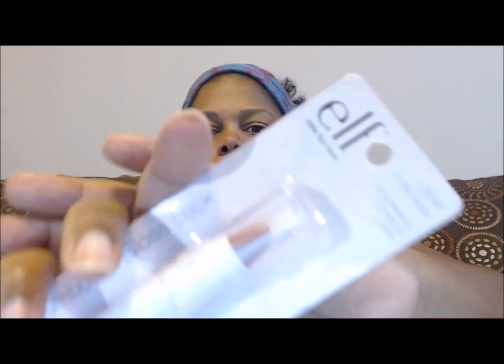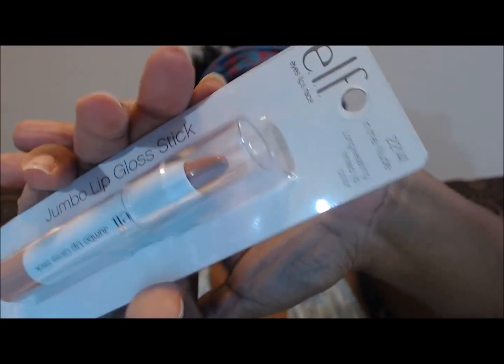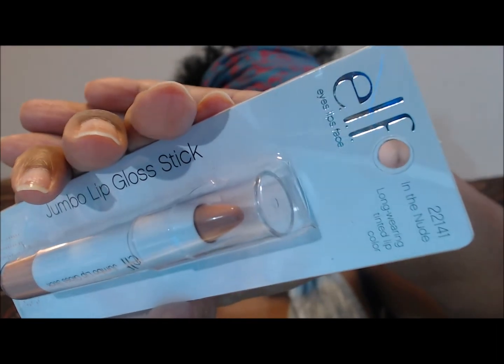Here is a lip gloss, jumbo lip gloss stick. This is by e.l.f. This is in nude, long wearing lip tint color. This is something I would wear, you know, like going out today. This is a nude color.